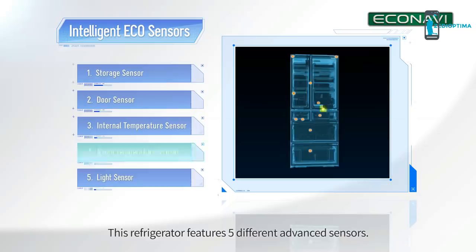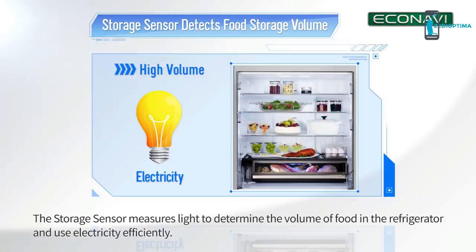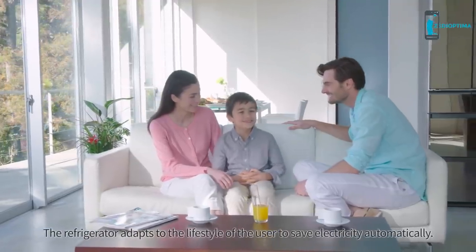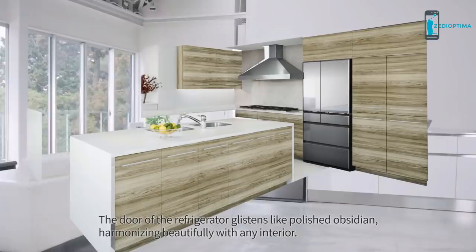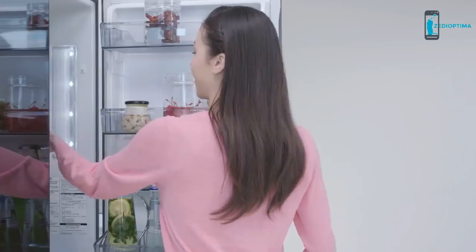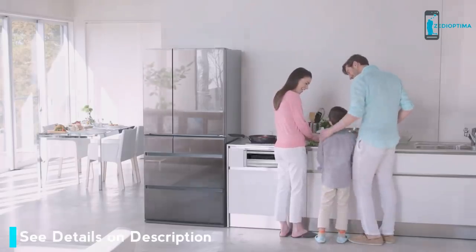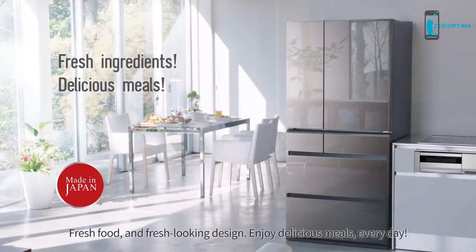This refrigerator features 5 different advanced sensors. The storage sensor measures light to determine the volume of food in the refrigerator and use electricity efficiently. The refrigerator adapts to the lifestyle of the user to save electricity automatically. The door of the refrigerator glistens like polished obsidian, harmonizing beautifully with any interior. Fresh food and fresh looking design. Enjoy delicious meals every day.